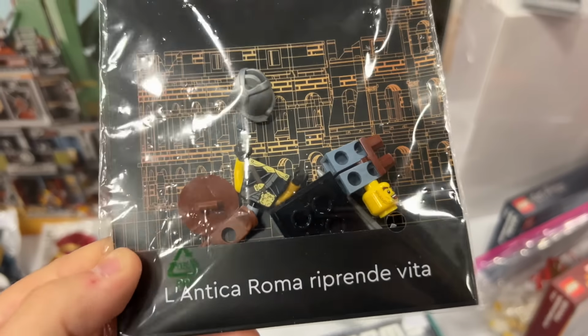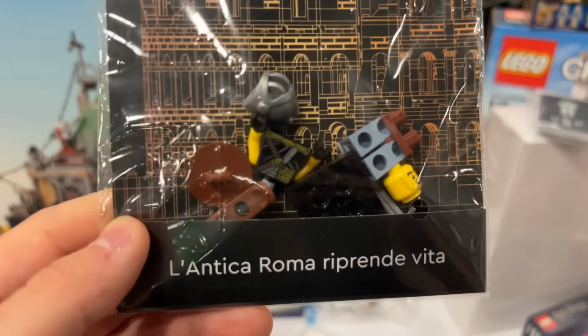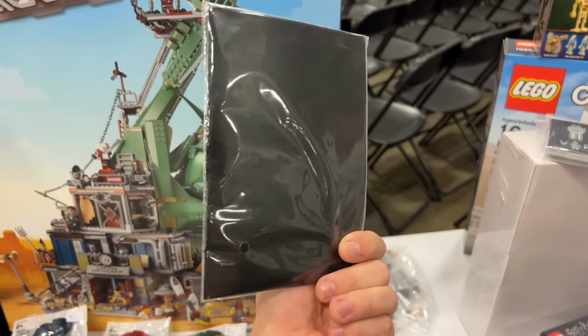This was only given out at the Rome Lego store when the Colosseum came out. It's a gladiator minifig. Super, super rare to see in person. It's unreal.